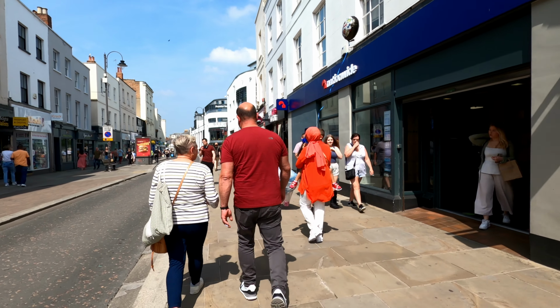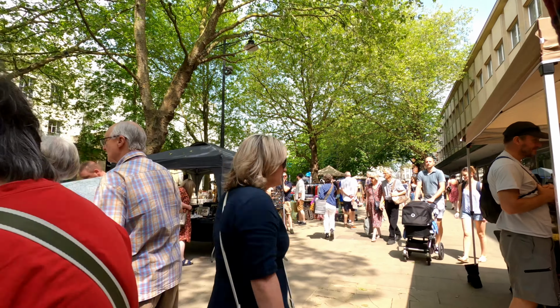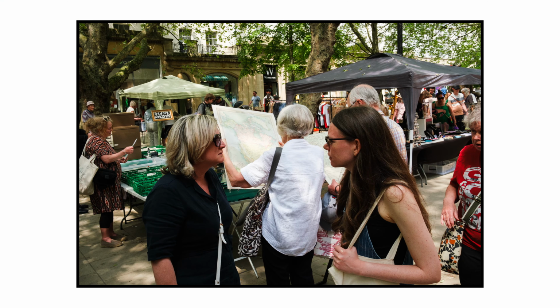When you only have a small area of foot traffic, it's usually quite handy as it means you don't have any indecision as to where you want to go. I just loop around the small town centre area constantly, so here we are back again at the vintage market.